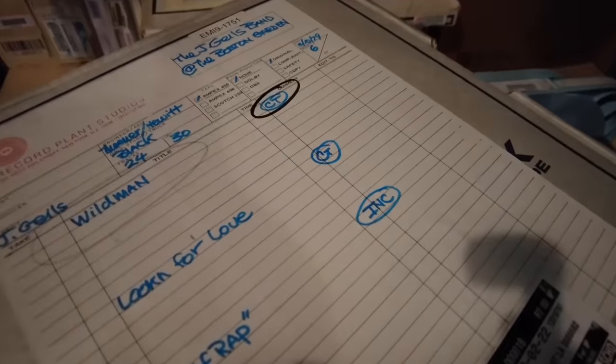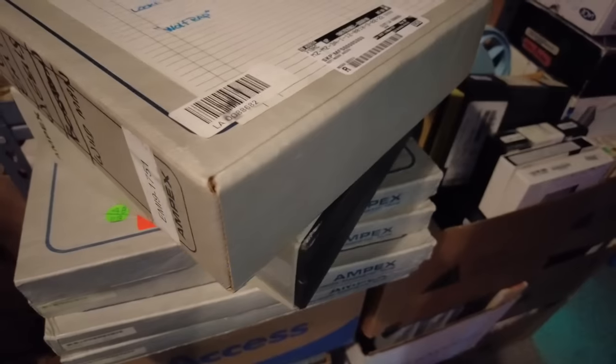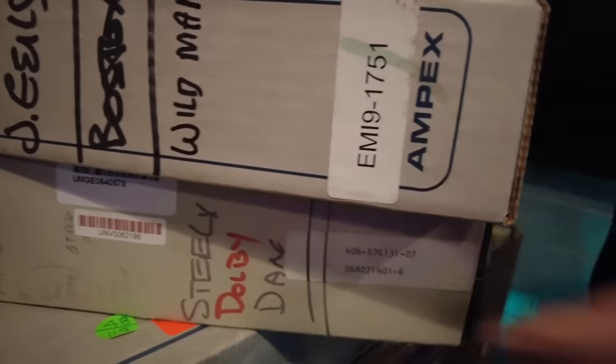So the tapes just keep coming. Here's the J. Geils Band at the Boston Garden. This is a multi-track tape, and then below that is the Asia multi-track. One of two tapes.